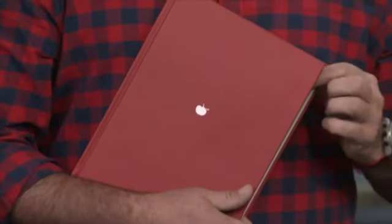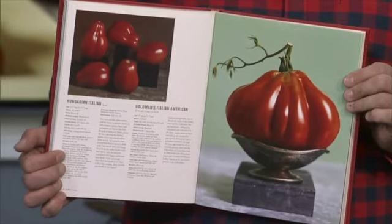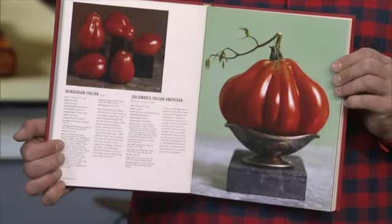So my favorite book is this one. It's called The Heirloom Tomato. And the reason I love it isn't just because it looks good with my shirt, but also because of pictures like this. Now, it's all beautifully photographed. Hopefully I can show you there. So it's all pictures of tomatoes that people have never really seen or they don't know.